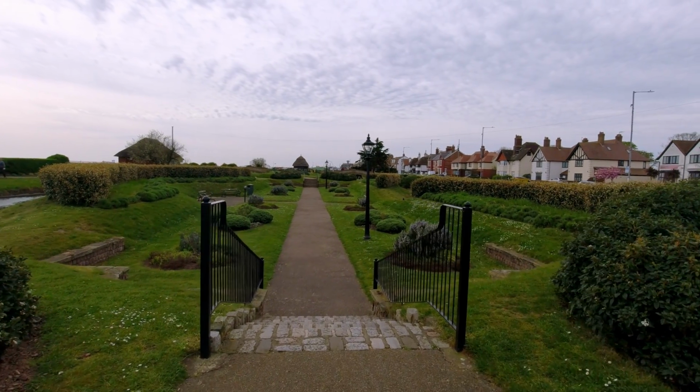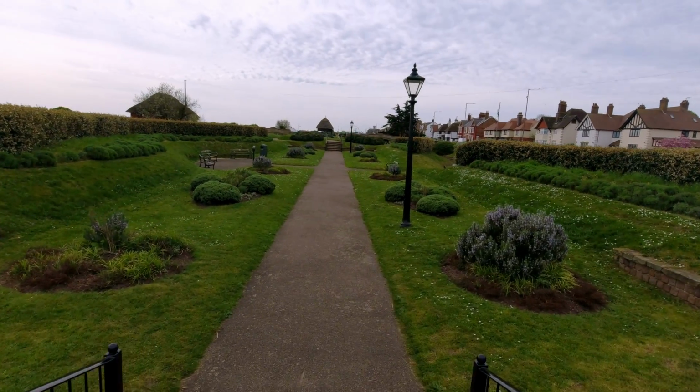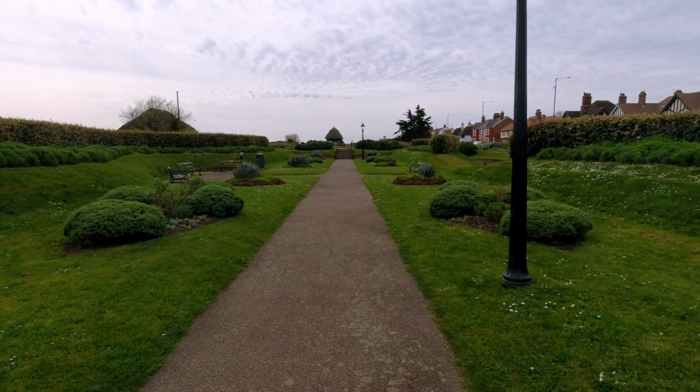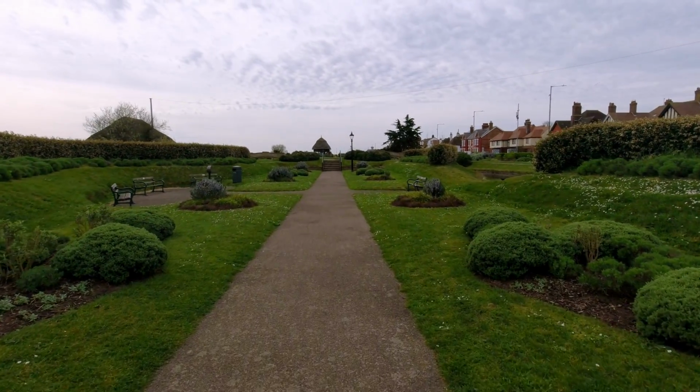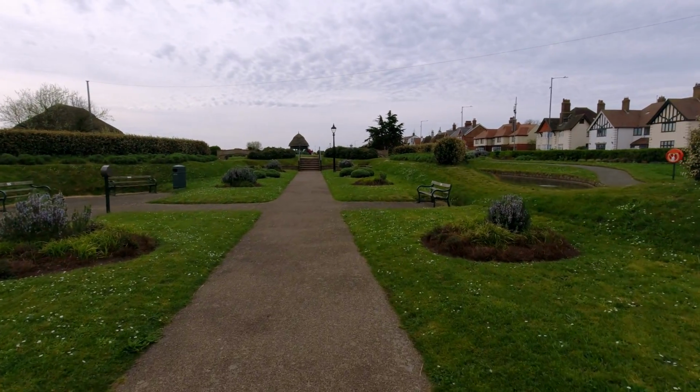It's always an interesting walk through the gardens and the Boating Lake. Do enjoy coming down here. It's always quite peaceful.